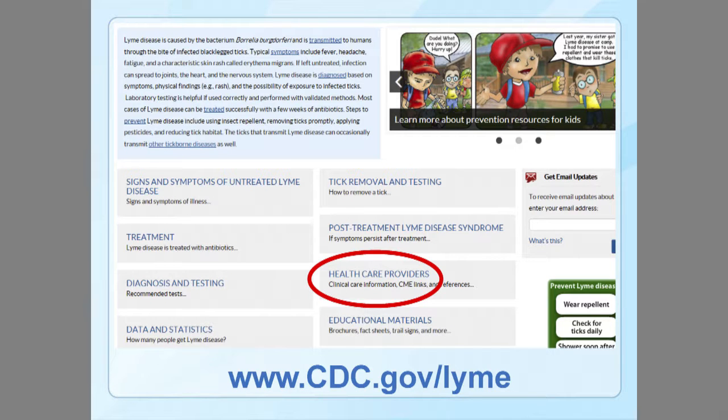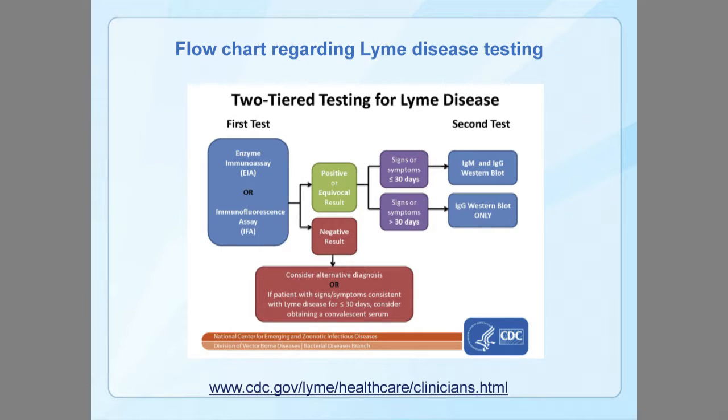So if you go to our website, cdc.gov/Lyme, and click on healthcare providers, which you see there within the red circle. Next slide. We have various educational materials. So in response to questions about serology, we developed this flow chart. As you know, it's a two-step process.